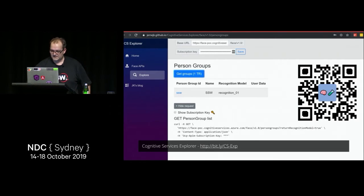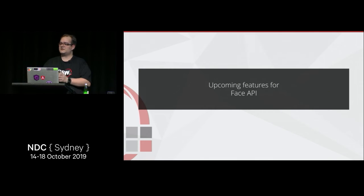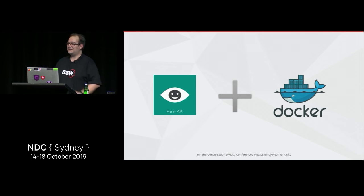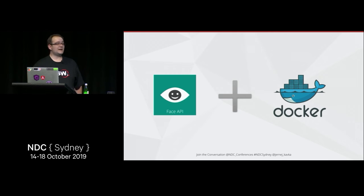Let's go back to the slides. And there are also new Face API features coming. That's going to be Face API on Docker. Unfortunately, I don't have private access to that feature. So what I can tell you about it is it allows you to have scenarios where if you are not allowed to send images outside your intranet, you can use the Face API containers and serve it inside your company to have all the images inside.